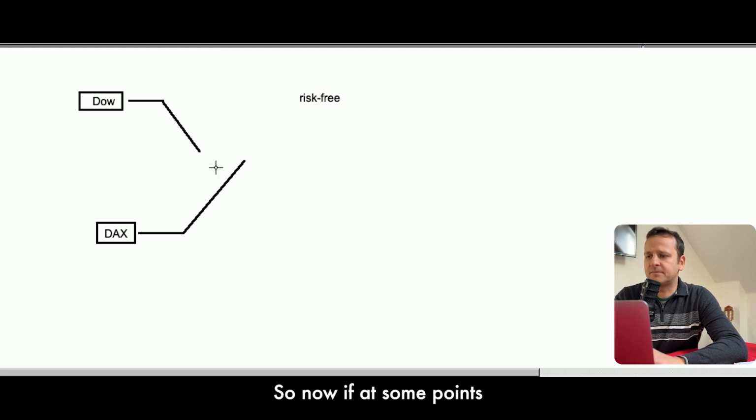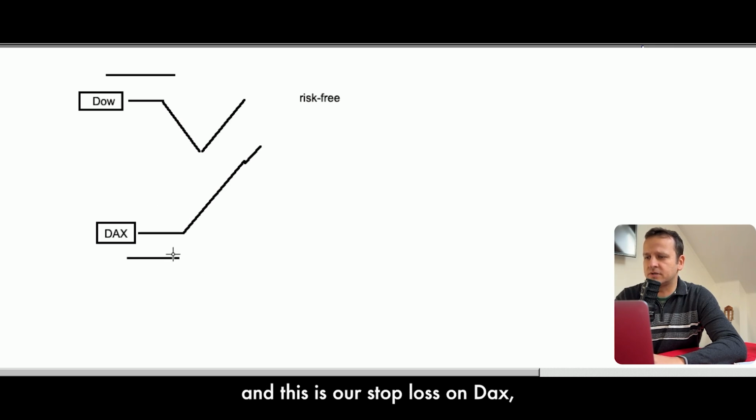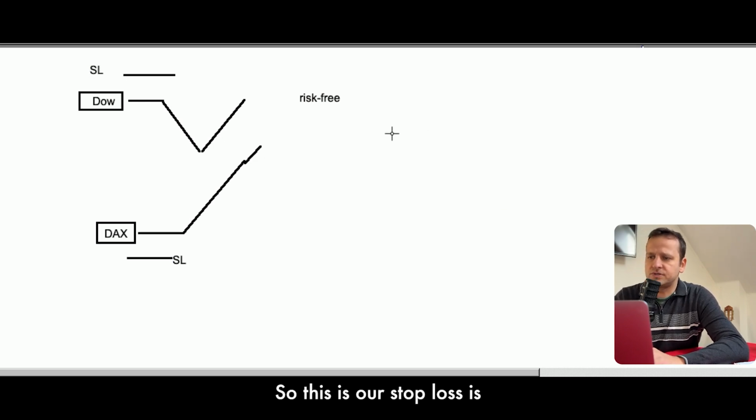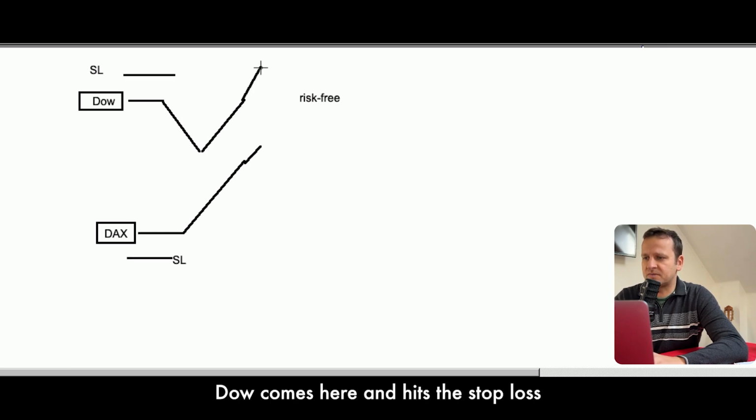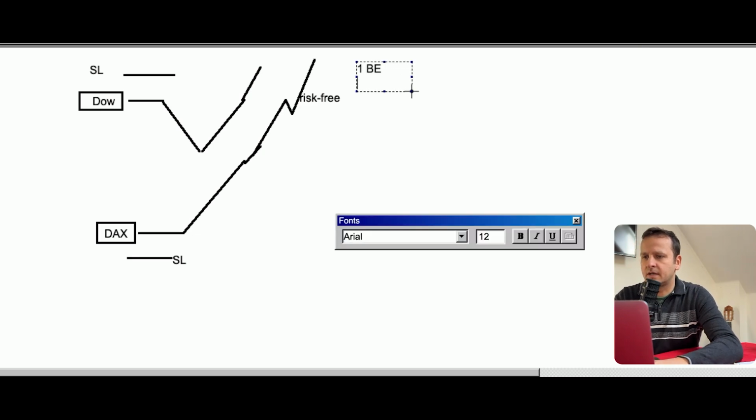Now, since they're correlated trades, if Dow is going up, DAX is going up. At some point, let's say this is our stop loss on Dow and this is our stop loss on DAX. Let's just write this down. So these are our stop losses. If at some point Dow comes here and hits the stop loss, and DAX continues going higher, what we will end up with is one break-even trade and one trade that gives us a very high return.